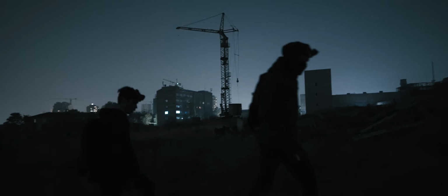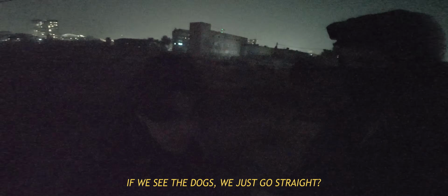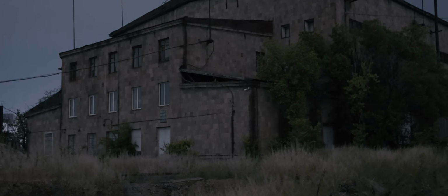Once we arrived, the terrain changed drastically. It was an apocalyptic Soviet wasteland, something straight out of Stalker. Abandoned construction projects, deep excavations, scrap metal, concrete and glass scattered everywhere. If we see the ghost, we just go straight. I think so. It made our planned silent entry almost impossible. And as we avoided the cameras, the inevitable happened.